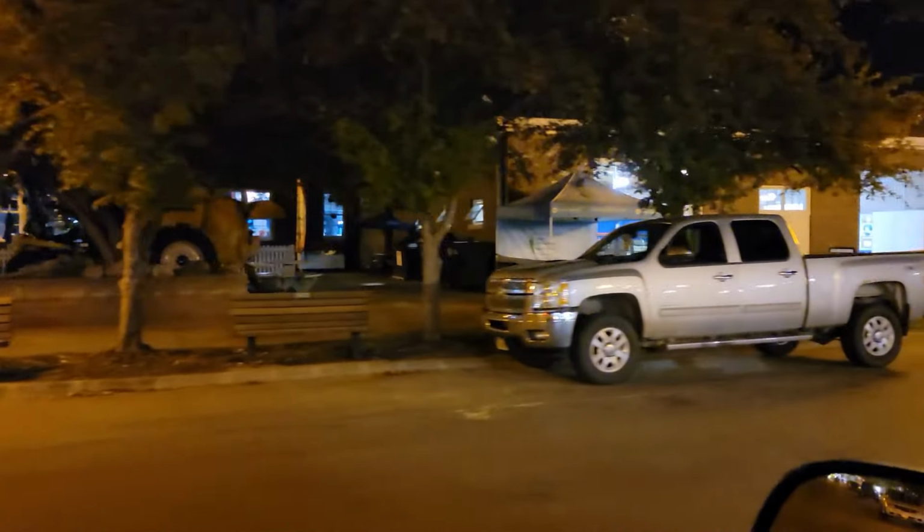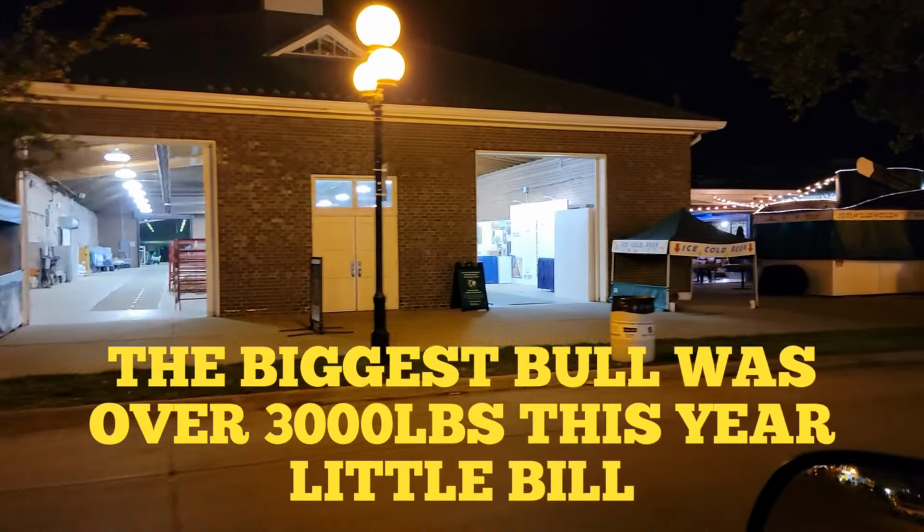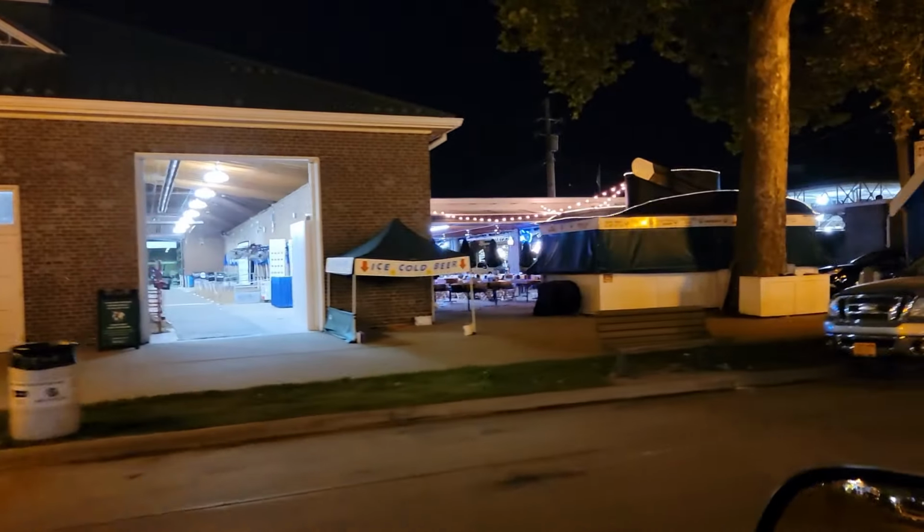This is where the biggest bull will be. That's where they'll have him on display in that building. Stockman's Inn is pretty iconic. And then this is the pig barn. And then they have exotic animals there. And then this is the sheep and goat barn.